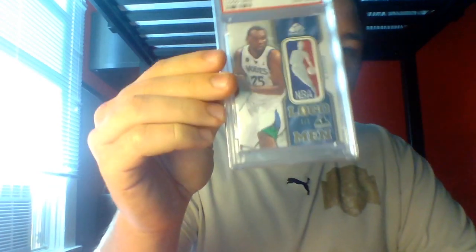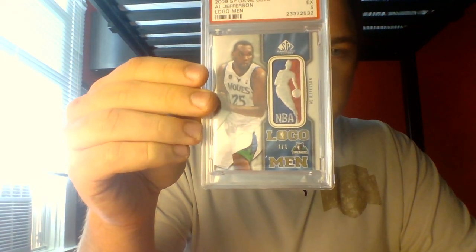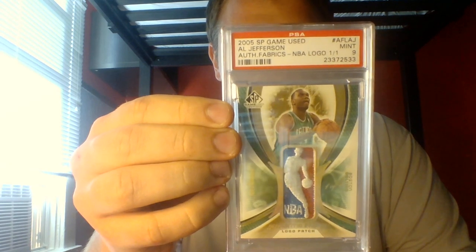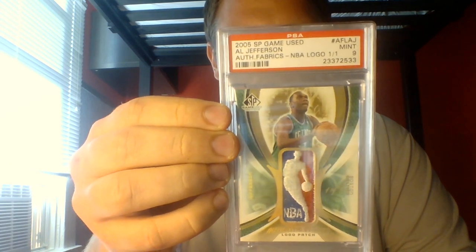Let's start out with a Logoman. First of all, 0910 SP Game Used Logoman, 1-of-1, rated 5, Excellent 5. And then, funny enough, the one that I thought was in worse condition of the Logomans, PSA 9, wow. Beautiful card.